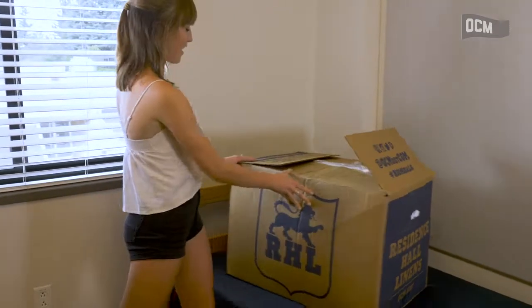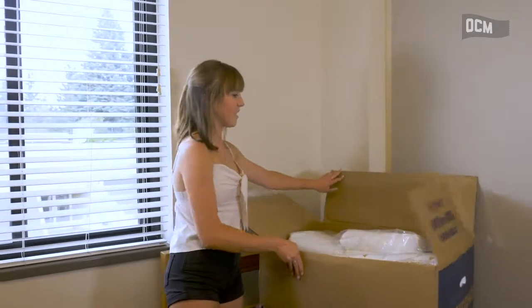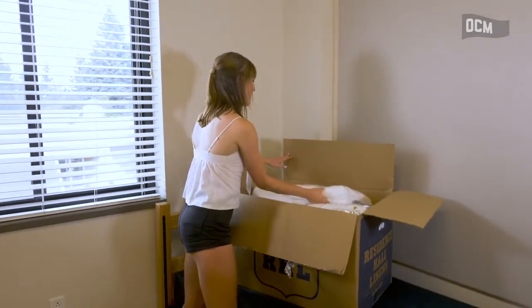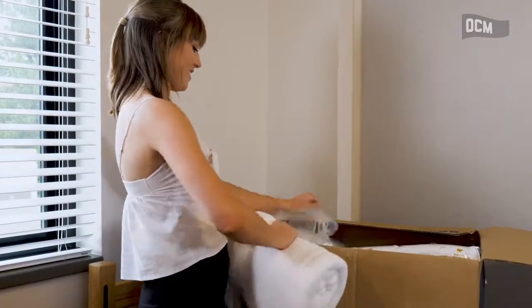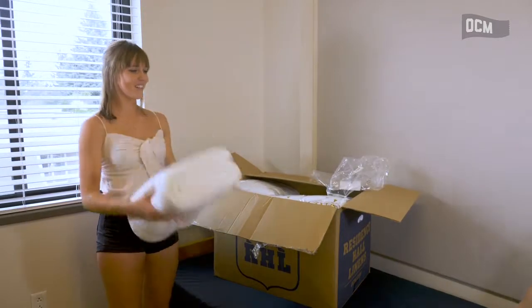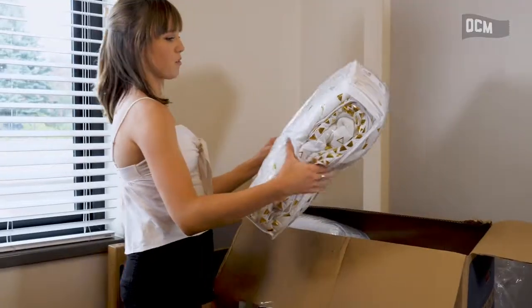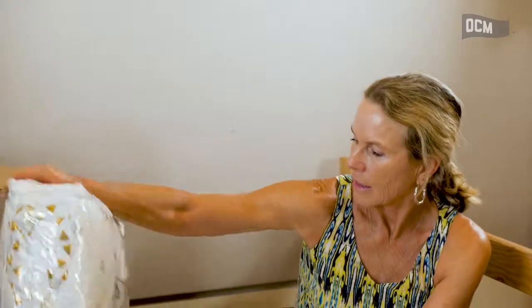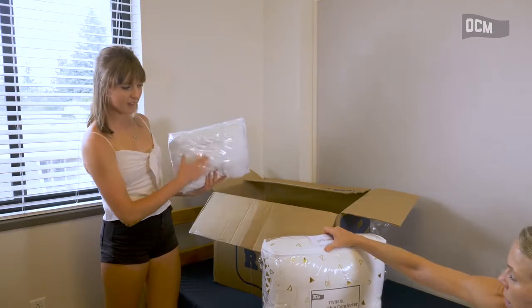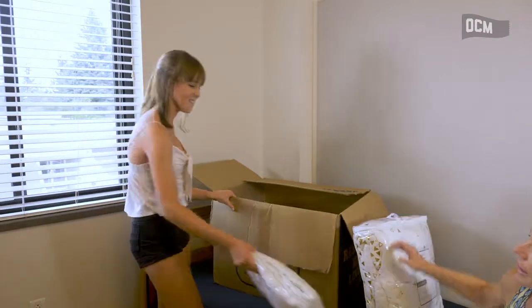Yay, my OCM box is finally here. I can't wait to unwrap it. Let's see what's inside. Ooh, a micro plush blanket. This looks soft. Oh, it's so soft. Here. Yay! Oh, that is soft. Ooh, a comforter. I like the pattern. Very cool. Nice and white. Yeah, it's nice. And it's reversible. Oh, really? Yeah. Wow. Mattress pad. That'll be nice to keep the mattress comfortable.